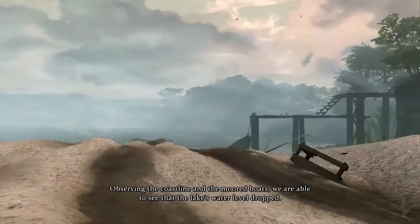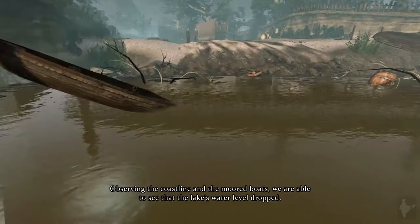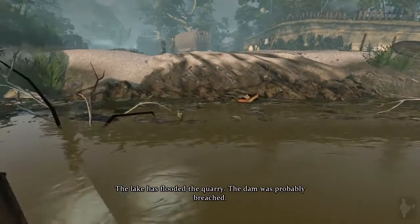Observing the coastline and the moored boats, we are able to see that the lake's water level dropped. The lake has flooded the quarry. The dam was probably breached.